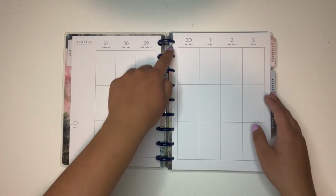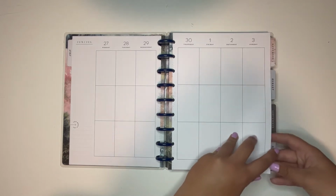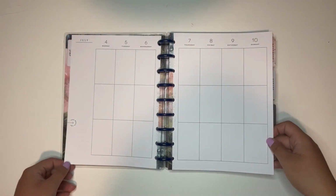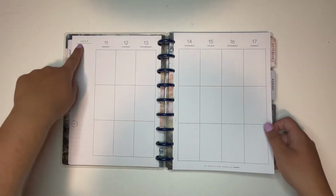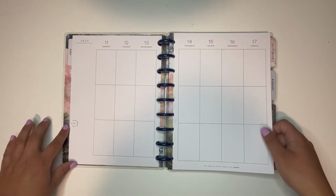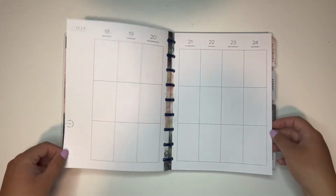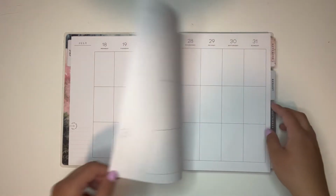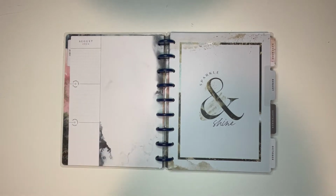All right, same thing with the binding. We're getting that color, but everything else is seeming pretty neutral, pretty simplistic, minimalized. I am really, really liking this. I also like how this dot grid over here is a gray color, because when it's harsh black lines, it can be really difficult to cover up with lighter colored stickers. So I appreciate that. Nice. Okay. All right. Let's look at what the rest of this planner looks like.